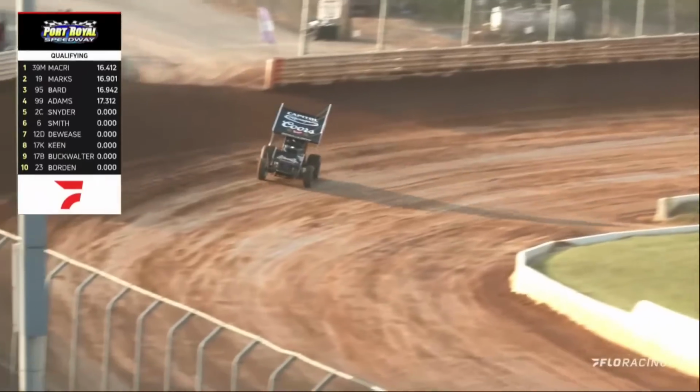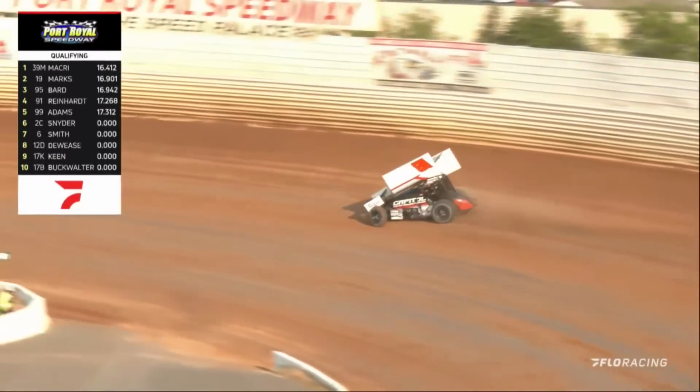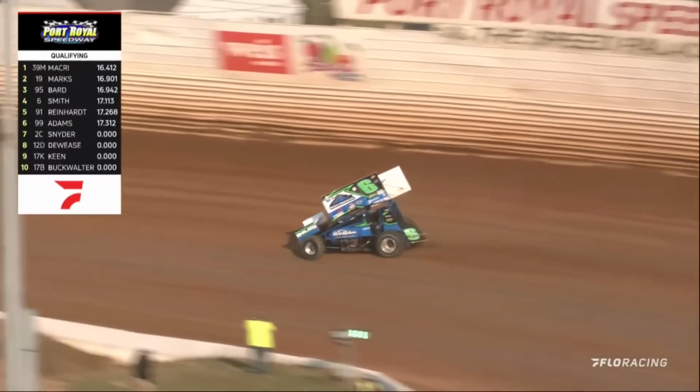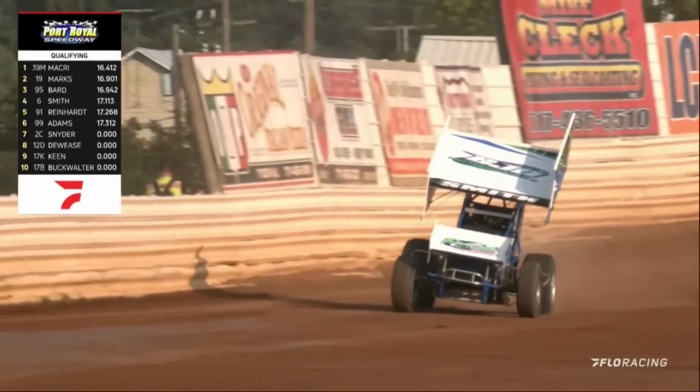Kyle Reinhardt's best finish so far at the Port Royal Speedway was 13th, which came here during the Keith Kaufman Classic. His first lap time is going to be fourth quick at a 17.268. Ryan Smith, he will clock in fourth quick now at a 17.113.